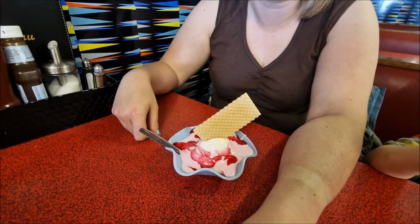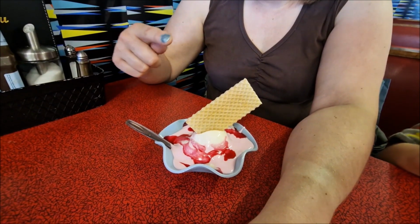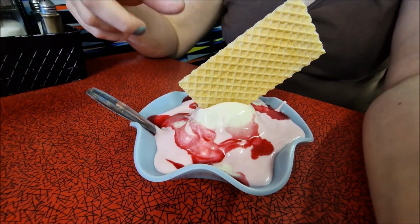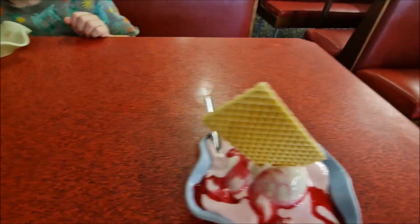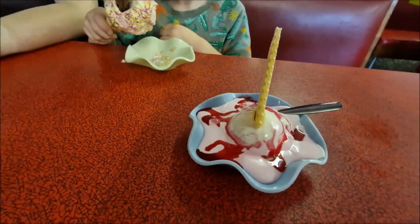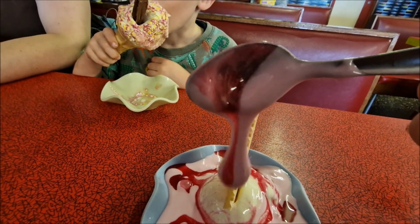It's called the marshmallow ice. And what's it got in it? Vanilla ice cream, marshmallow sauce, like melted marshmallows on it, raspberry sauce and a wafer, and a teaspoon. It looks delicious. And I've got the same, and these are a tradition whenever we come in here to have these, because I don't think I've ever seen them anywhere else. Look at that. Oh, gooey. Mmm. That's good.